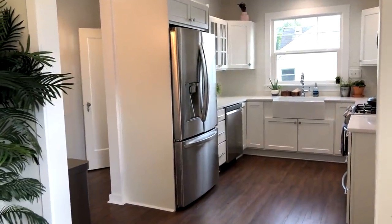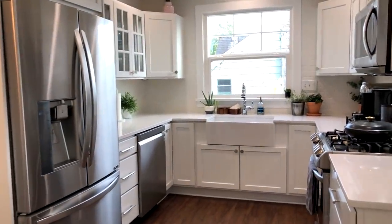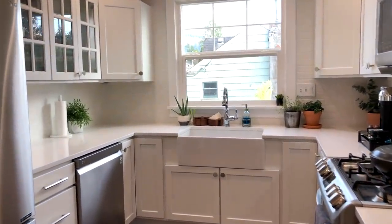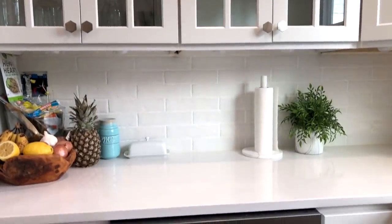It's so nice. We also added a garbage disposal, which, if I can tell you to add one thing into your kitchen, it's something I've never had in my entire life. This is my first garbage disposal I've ever had. I will never not have a garbage disposal.